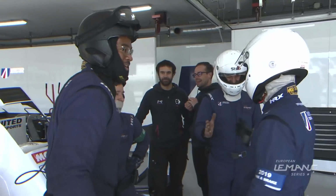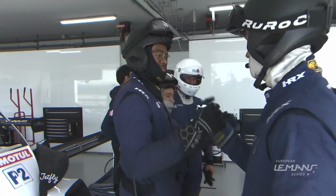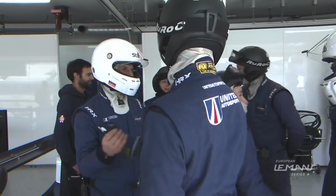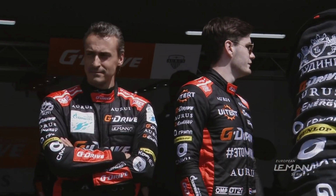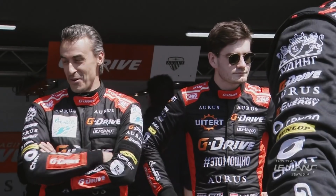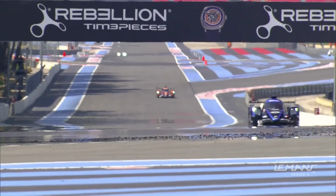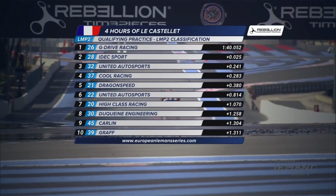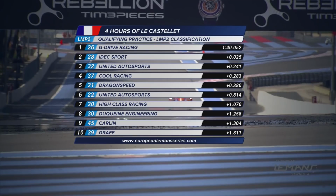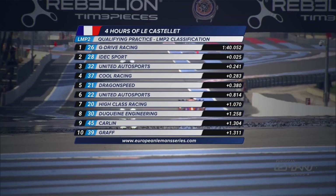Excellent stuff from Alex Brundle, but Alex being Alex and the professional racing driver that he is, will be disappointed. Yeah. He will feel there might just have been more, but congratulations G-Drive Racing and their super sub, Norman Nato. There are the other 2 drivers, these 2 full season drivers, Roman Rusinov on the left hand side, Job van Uitert, young Dutch driver and reigning LMP3 champion, steps up to LMP2 this season and will be a full season G-Drive Racing man. So narrow between the top 2 cars.